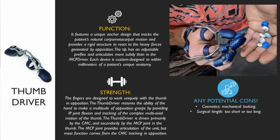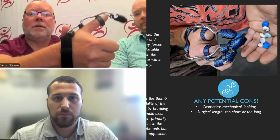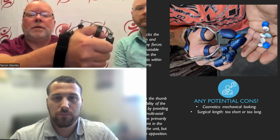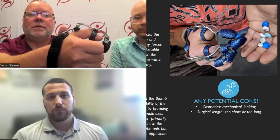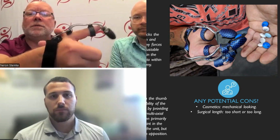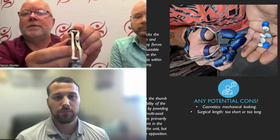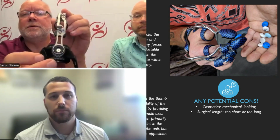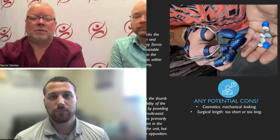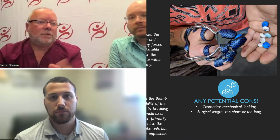It's a mechanical looking finger. And if the surgical length is too short, then they won't be able to use this. And this ring is adjustable just like the MCP joint is, just like that. Same with this top piece here. That's adjustable. I think that's it there if you want to play the video.